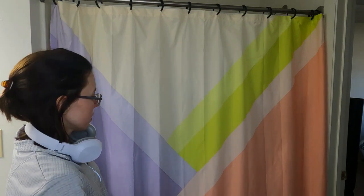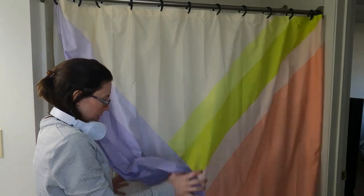Now, I do not dry my shower curtains. I just wash them and then they'll finish drying while they're hanging. So it's still a little wet, but they'll finish drying while they hang.